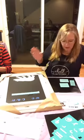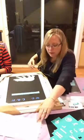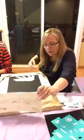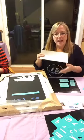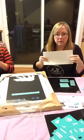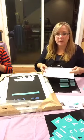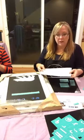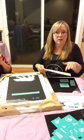So the other way I want to do what we just did. The backer, when you pull off the transfers, has the shiny side and the matte side. Although this comes with the Titletopia, it's the same idea. If you just had a piece of the shiny paper you pulled the transfers off of, we're not going to use the Titletopia on this one.